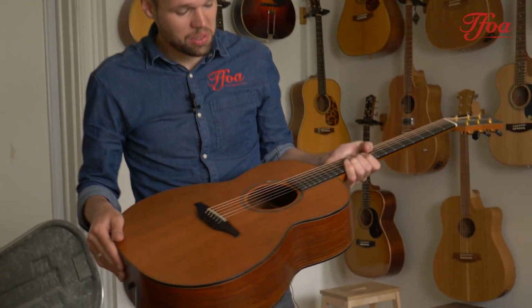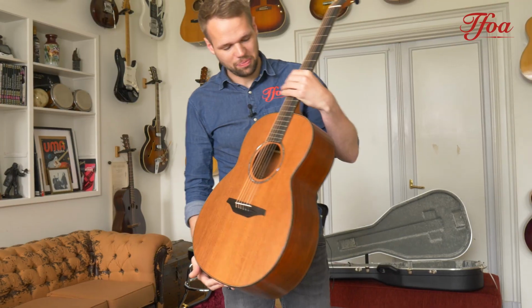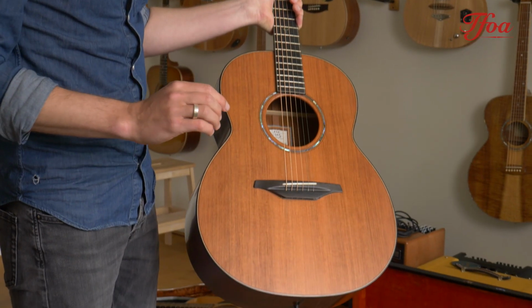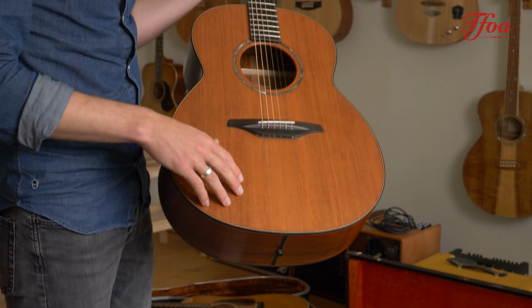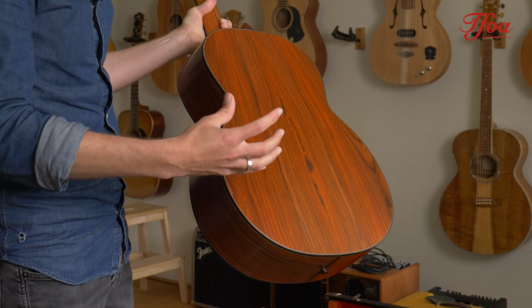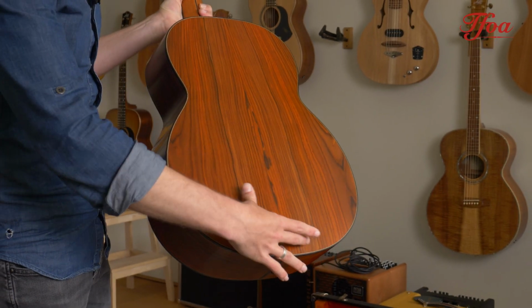So the next one up is a trade-in, but she still smells like a new guitar. It's this beautiful Maccaroon A58. And A58 in this occasion stands for redwood top with cocobolo back and sides, and it's a beautiful set. I love it when it's so red colored. As you can see again, beautifully book matched.